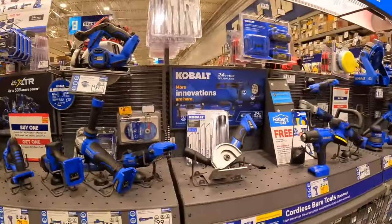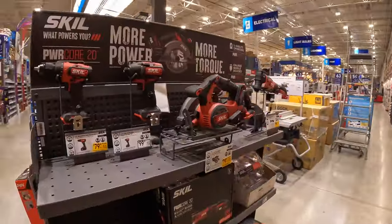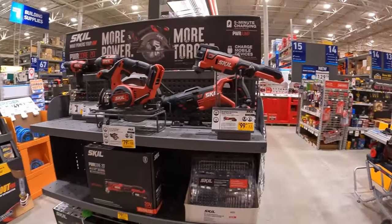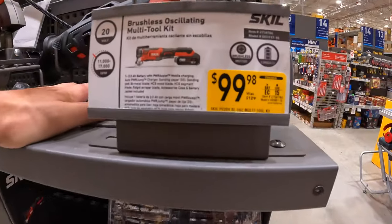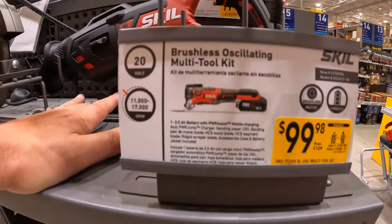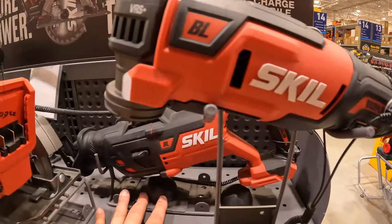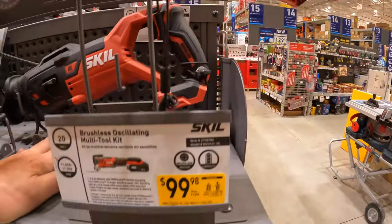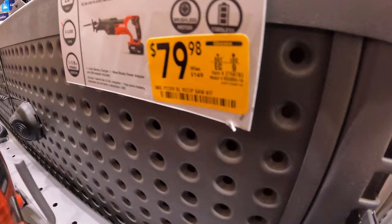All right, let's check out Skil really quick. I'm hoping that Skil develops some sort of good sales. So they do have price drops. $99.98 for the oscillating tool as a kit, which does look like a good tool. $79.98 for their full-size reciprocating saw as a kit.